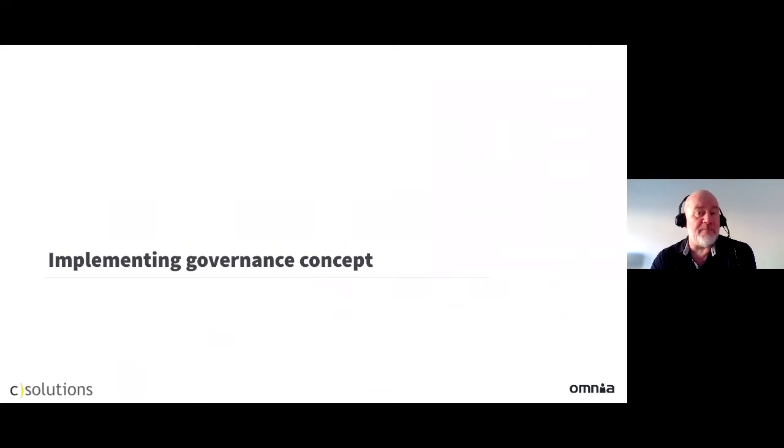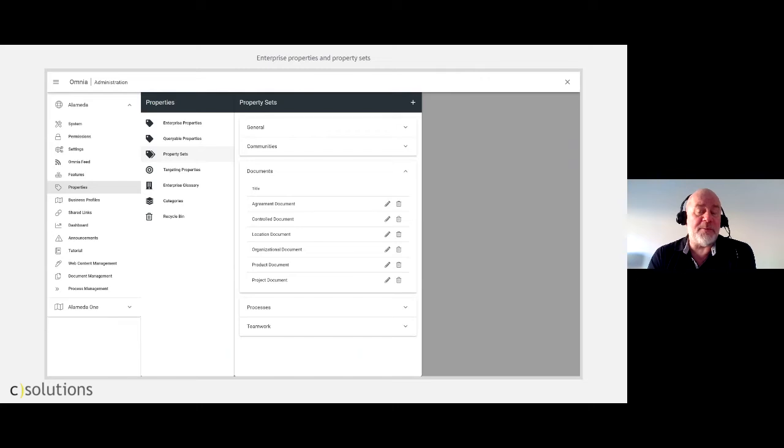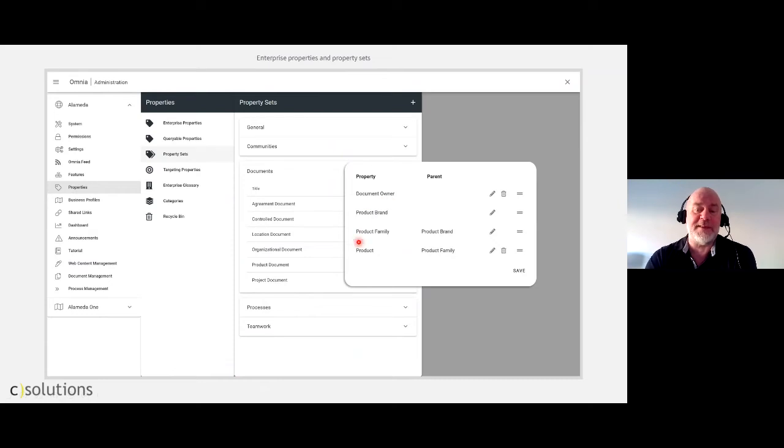And first of all, since we now have made this solution map and we have made definitions of the document types, we must now implement that governance concept, as I have called it here. So we are now administrators, and we are working in the admin console in Omnia. Here you can see I've started to create, first of all, I'm working with properties here, and I'm creating some property sets. So these are sets of properties. In this case, you can see an example here, 4 properties that we put together as a document set. And this document set here is connected to the document type product document.